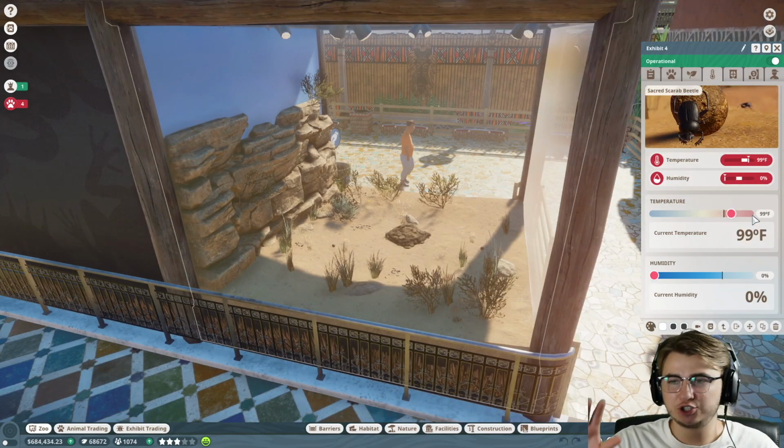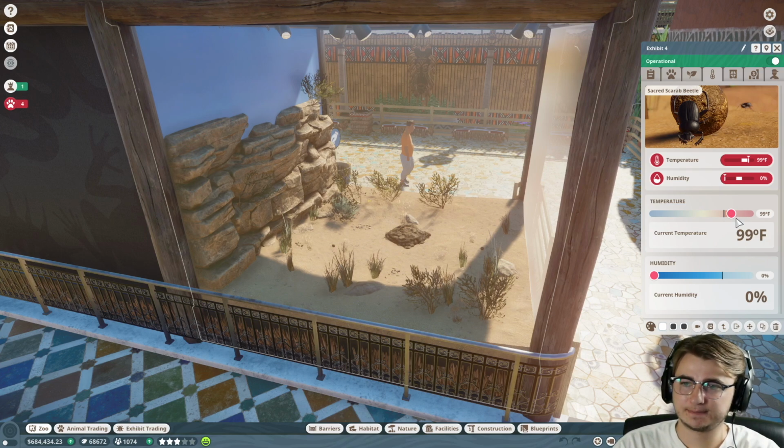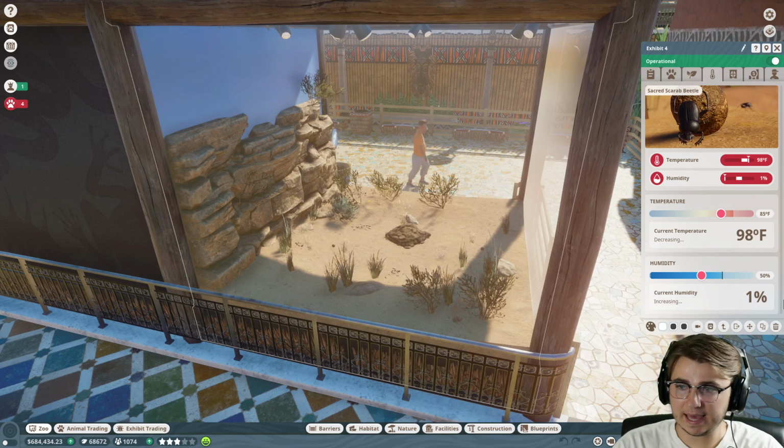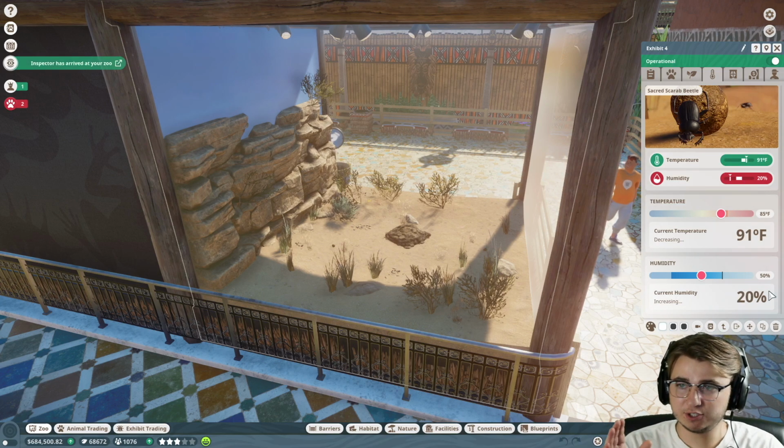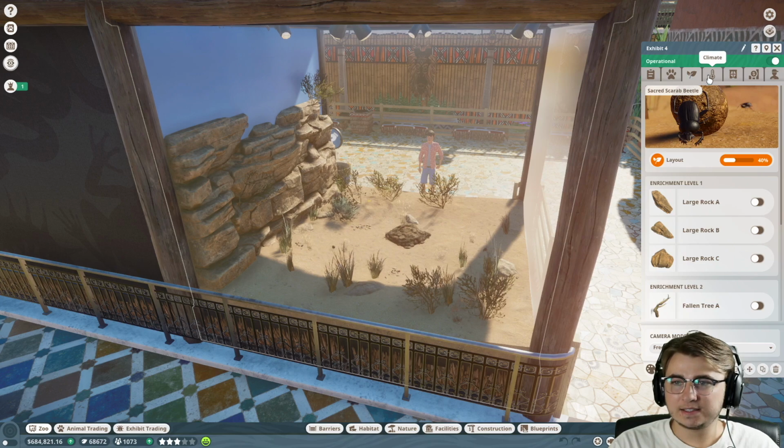And thankfully, it'll show us what the animal actually needs here, rather than having to go all the way over to their zoopedia and look it up. So that's kind of nice. So their range is 68 to 95. It's currently 99. So let's bring that down to 85. I think that'll be a good temperature for them. And then the humidity is at 0%. It needs to be 40 to 60, so we'll do 50% humidity on that, dude. Now, if I play, we have to wait for the things to adjust and correct themselves, but we are about there. There we go. All right, perfect. And I think that's all we have to do for these.